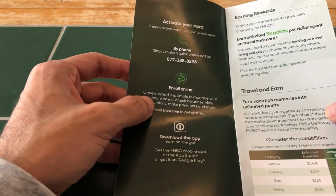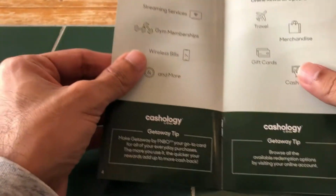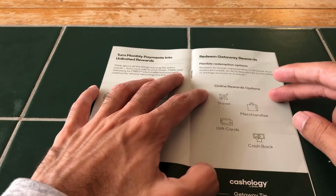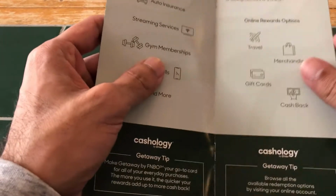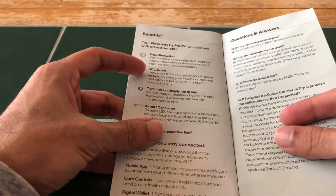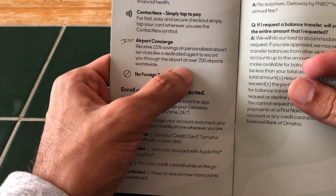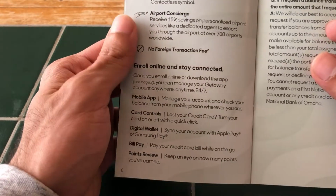Here are some phone numbers. Here it says how many points you're going to get on spend. Turn monthly payments into unlimited rewards. You could redeem for travel, merchandise, gift cards, cash back. My personal favorite, cash back. Okay, you get FICO score, fraud protection, contactless payment. Airport concierge, receive 15% savings in personalized airport services. No foreign transaction fees, always a good thing if you're traveling abroad.